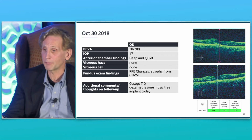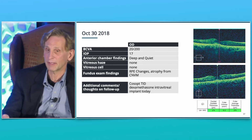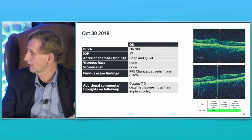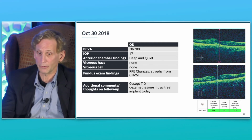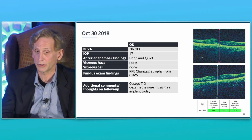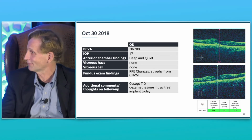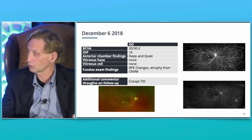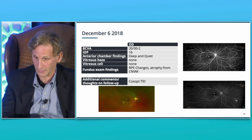But to Tom's point, at this point I had thought to myself, it really isn't likely to be as VEGF mediated as inflammatory mediated. And so I said, even though it's 20/200, we're going to go the other way. I was going to give the dexamethasone first and see what happens and see if I need to do ranibizumab. And I gave her dexamethasone, and suddenly she went from 20/200 to 20/30.